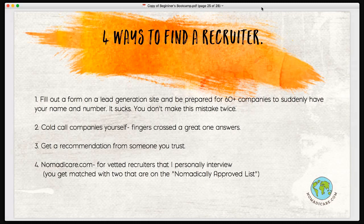So you can look up lists of different companies and just start cold calling them, and ask the companies questions about the benefits you need. So you can start narrowing down your list of which companies have the benefits you want. You can also get a recommendation from someone you trust.